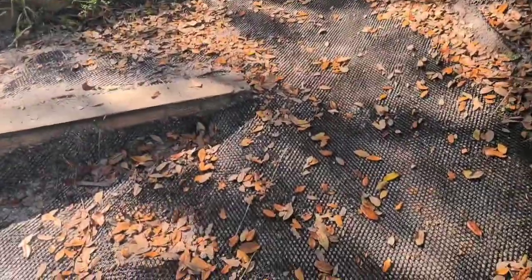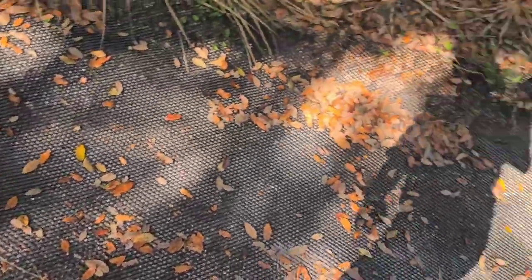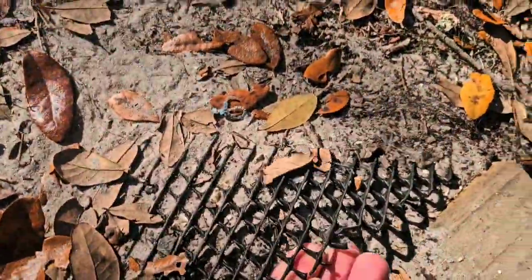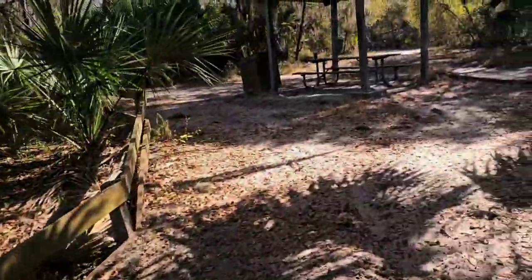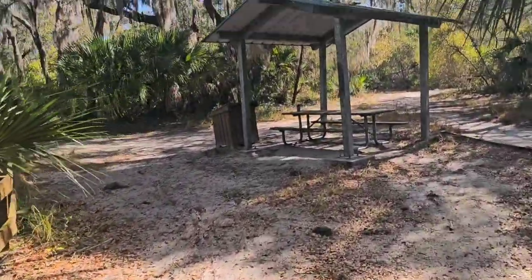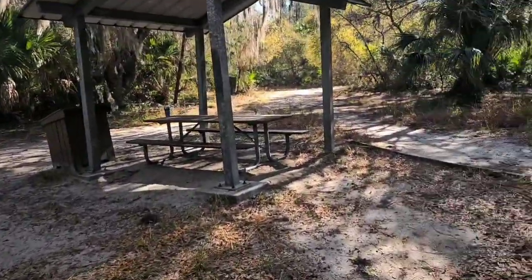whoa, no, definitely not. This stuff is slippery. It's like a plastic grate. Yeah, so all right, well, if you've got one of those kayaks that you can carry, this is a primo launch point.